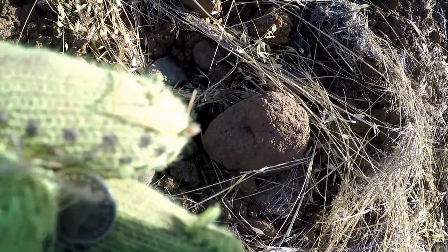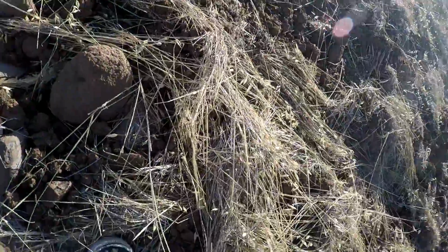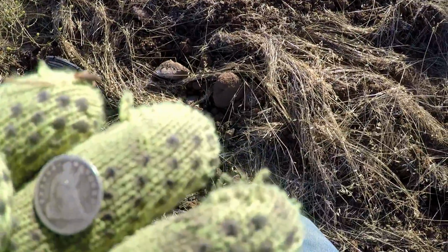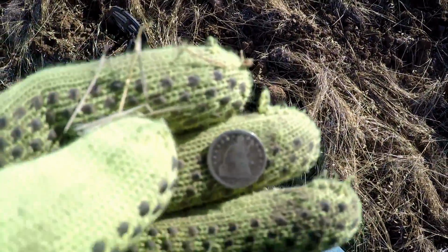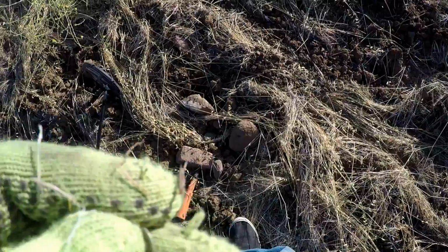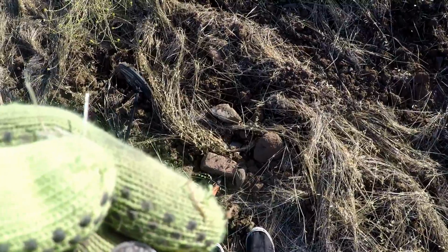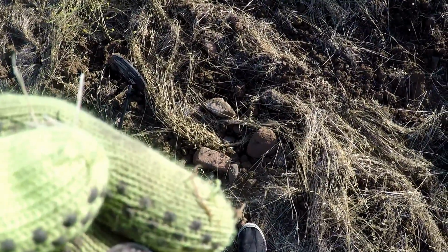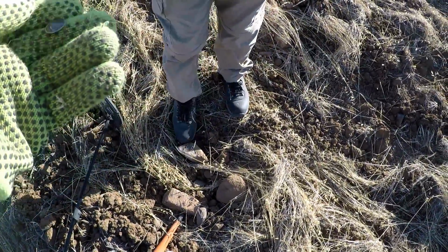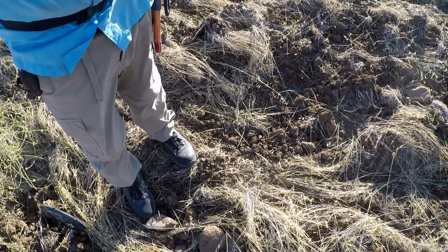Half dime. I think the date's partly worn off. I'm not sure what years they made. It might be 1850 something, but I'm not sure. It's coming in really good, like 82. Really? Yeah, look at that. That's because it's so small, I suppose. 1852. Nice, Larry. I've never gotten one.